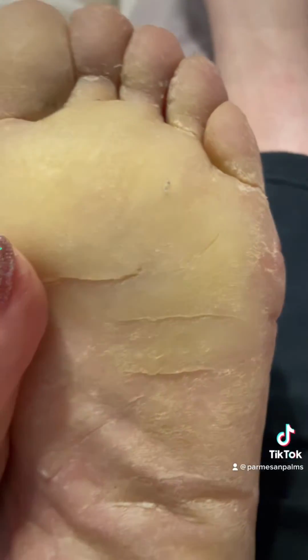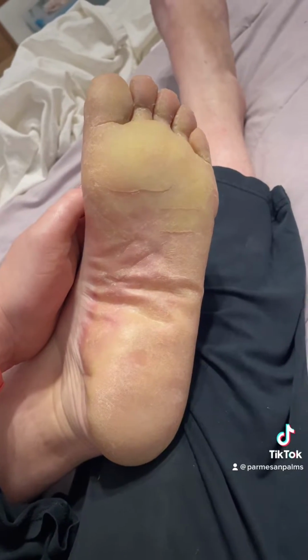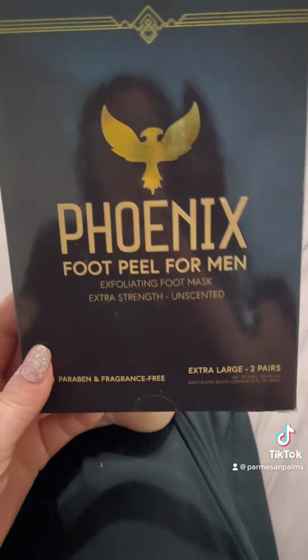And I thought this would be a great time to try a foot peel because I can probably get some good penetration before the callus just gets so hard and thick and impenetrable.